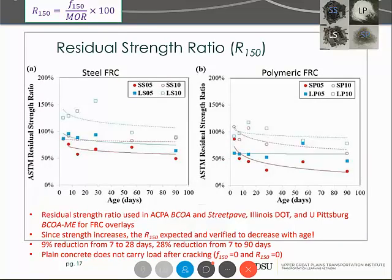So here's this R150. We take a post-cracking stress value, the value at 0.12 inches deflection, whatever that force was, calculated as a stress, which is our residual stress or residual strength. And then we divided that by the modulus of rupture. Because the modulus of rupture is increasing with age, we expected the residual strength ratio to possibly decrease with age, right? Because that's in the denominator of our calculation.